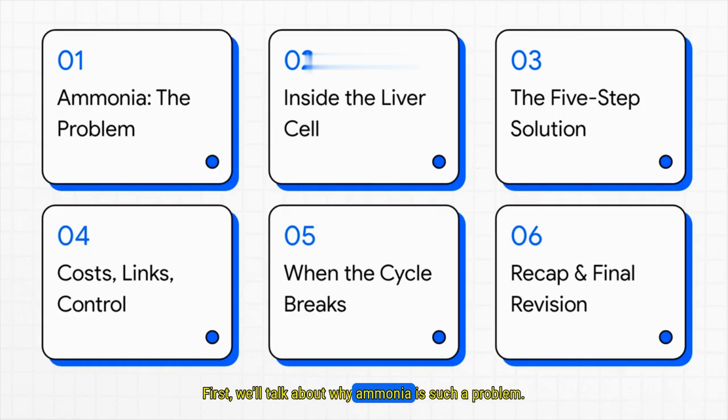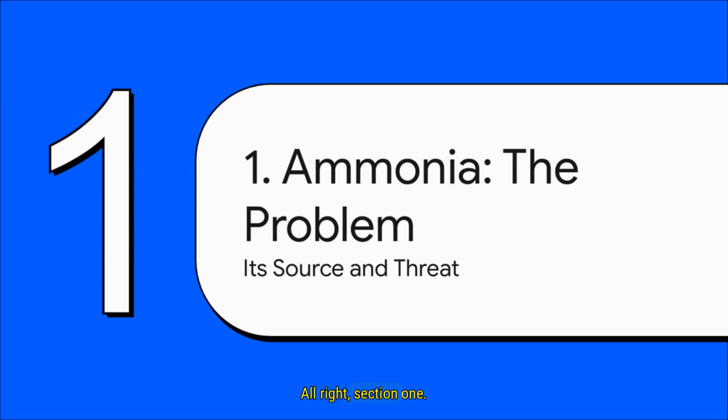Okay, so here's our game plan to make sure you've got this down cold for your exams. First, we'll talk about why ammonia is such a problem. Then we'll see where this all happens inside the liver cell. We'll walk through the 5 main steps, cover the costs and controls, see what happens when the cycle breaks, and then we'll wrap it all up with a quick recap. Let's do it.